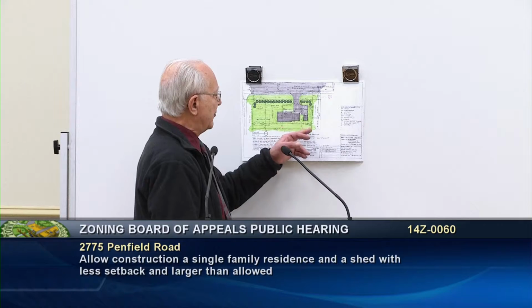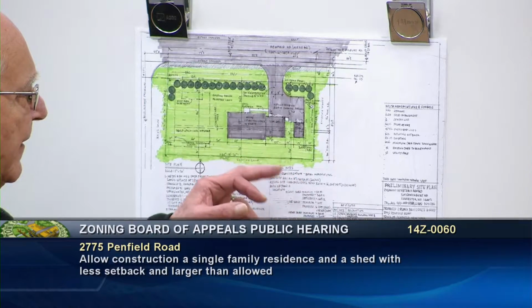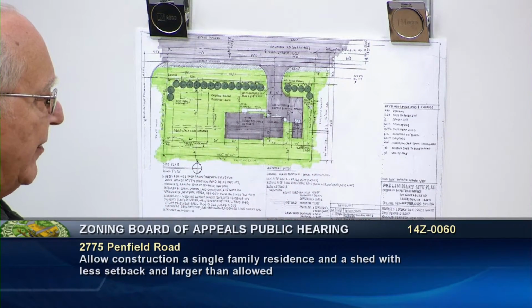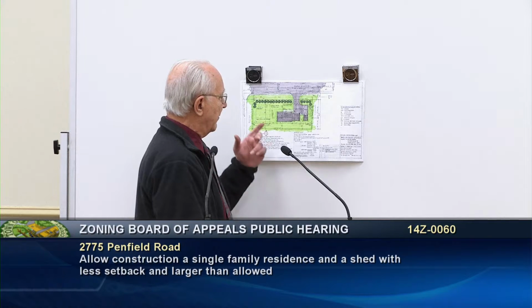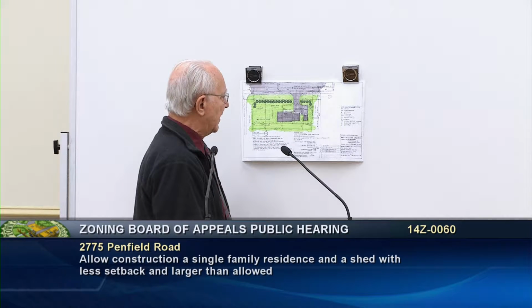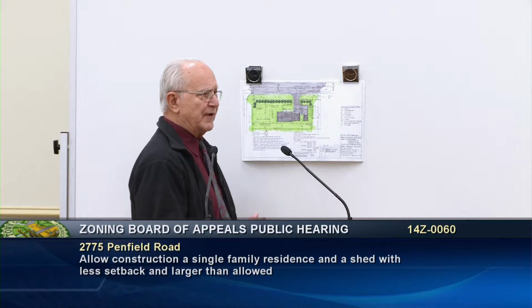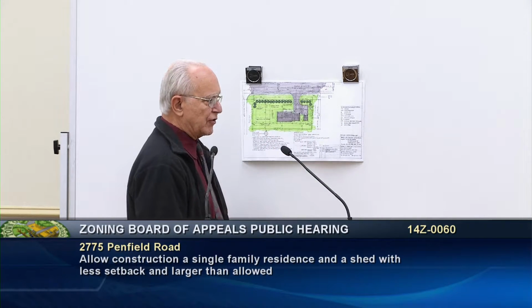Right. Yeah, additionally, I failed to show there are, I think, 5 mature coniferous trees along this property line. I was unable to plot them accurately, that's why I didn't show them. But if you take a look at the town GIS map, which shows not only Penfield Road, the right-of-way lines, the property lines, but also where dense vegetation is, the parameters of dense vegetation, you'll see that there's a cluster right down in this southeast corner.